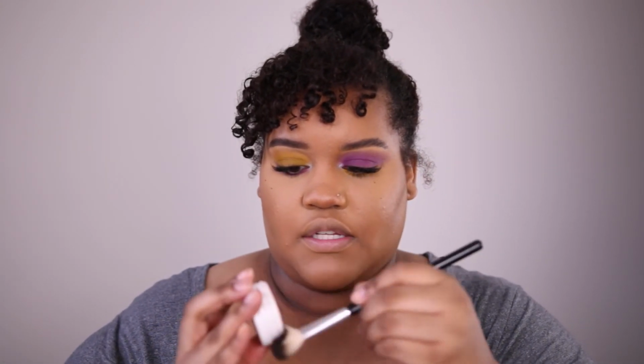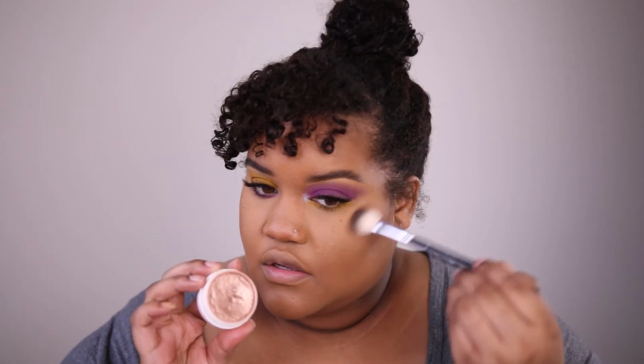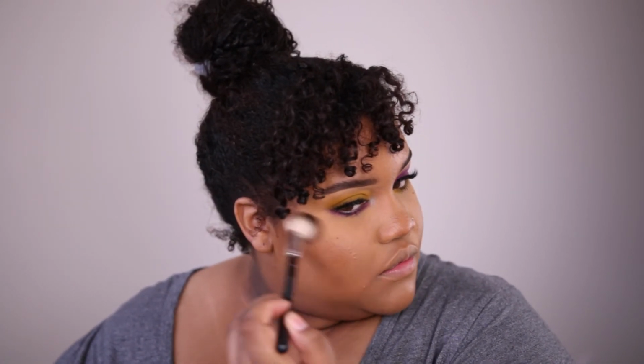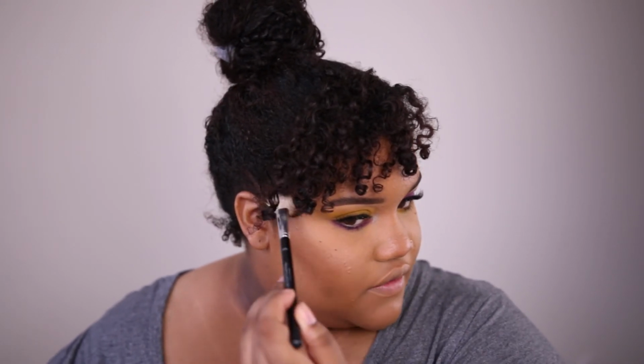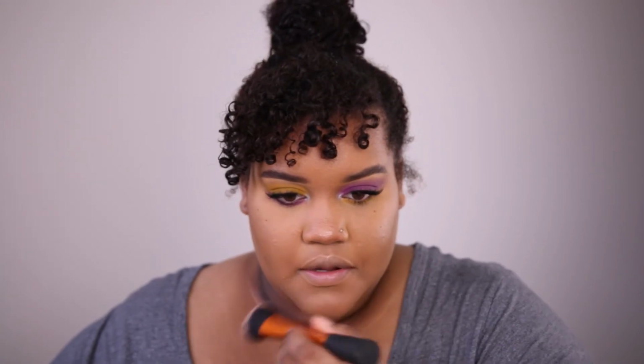For a highlight, I'm gonna take the ColourPop Some Like It Hot. I literally memorized this. This is what I used to use every day for highlighter. It's literally airbrush. Y'all see that? No matter how you apply it, it's like a putty, so it just applies effortlessly, I feel like. I'm just gonna go over the highlighter with a foundation brush just to diffuse it a little bit, because sometimes it can apply too intense.